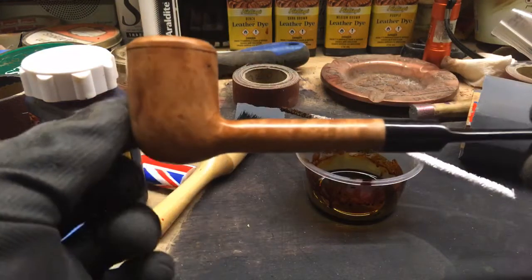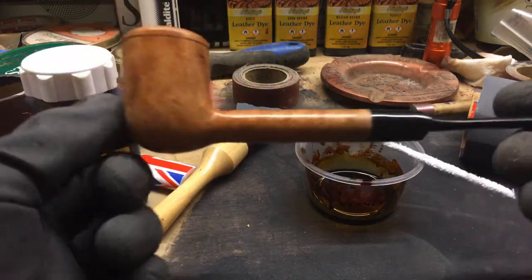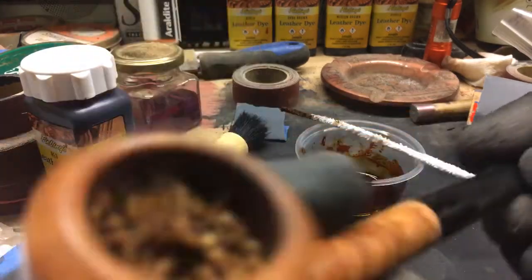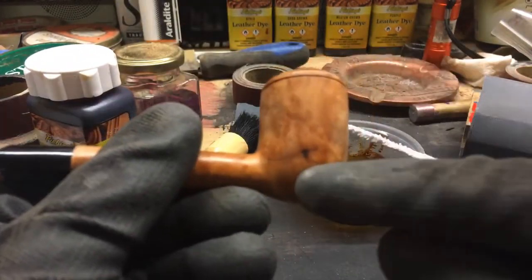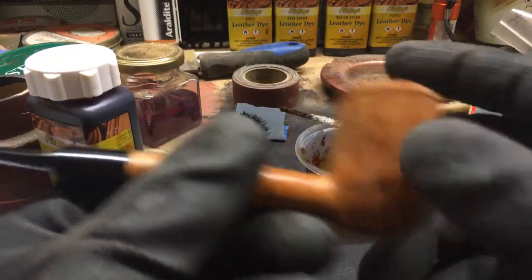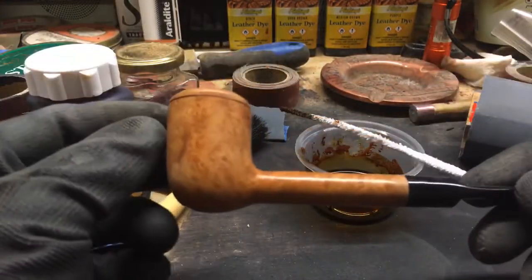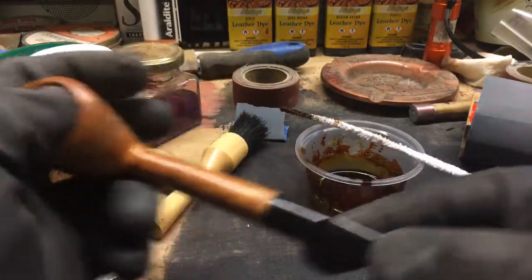Remember this pipe? This was one of my early failures, but it smokes. You see, got a big gash over there, and once I got that, I didn't bother shaping it very much. I just finished it off quickly, and it smokes. It smokes very well, actually.